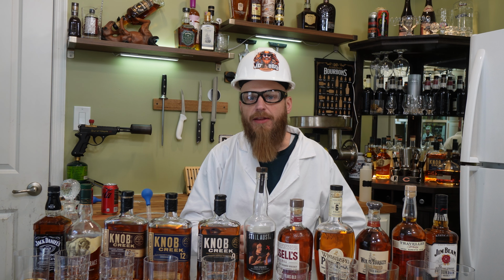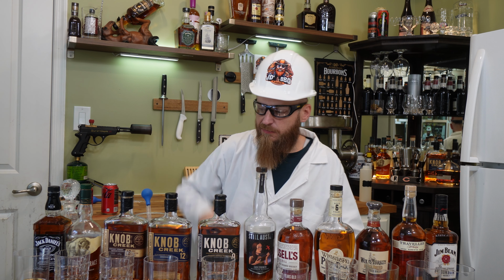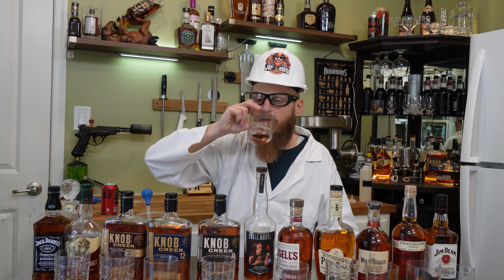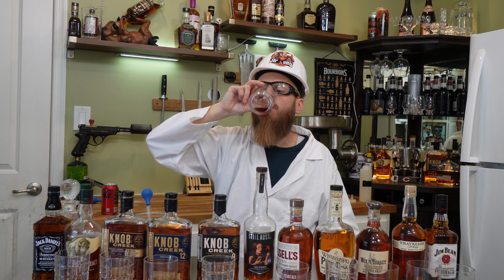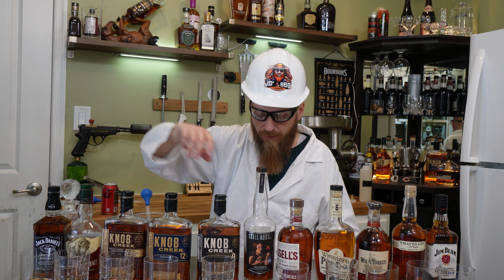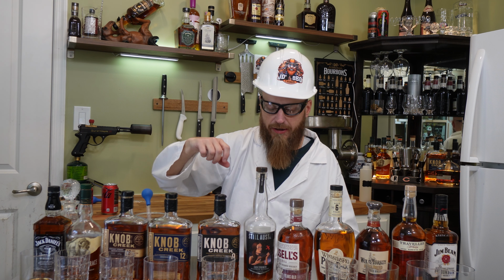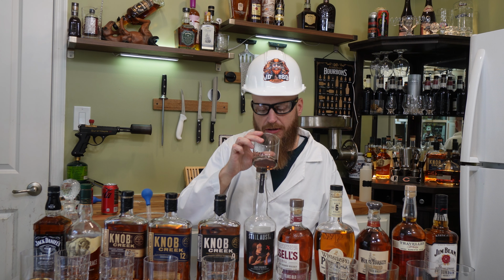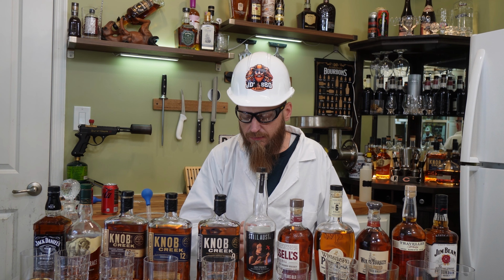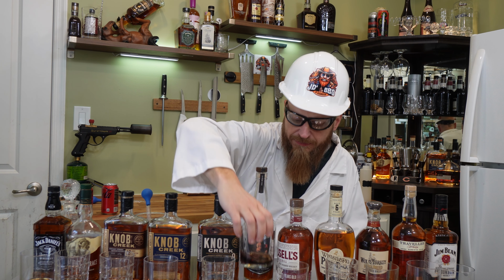Yeah, that's a good one. I just want to compare it to this Jack and Coke since it was my favorite so far. I don't know, there's just a fruitiness and smoothness that the Jack Daniels gives you. But this does taste better.